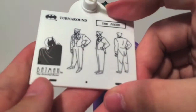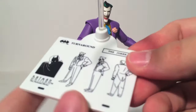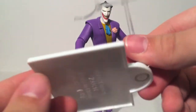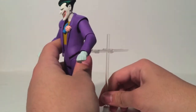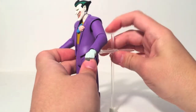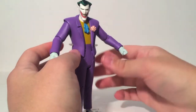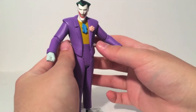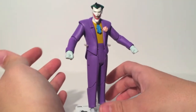And then you can see here you've got the Joker, and you get his animation model turnaround, just so it constantly reminds you that the head doesn't look right. But other than that, it's a nice base. It doesn't really hold the figures as much as give them stability. Due to the art style of Batman the Animated Series, they will always have kind of a balance issue. It looks really good in motion, but as a figure, it's going to need some balance support, and that's what we got here.